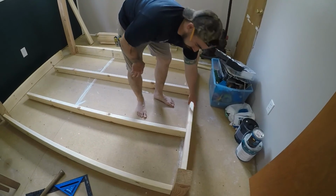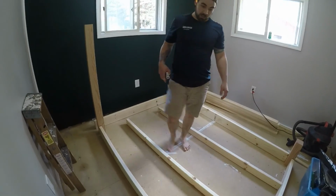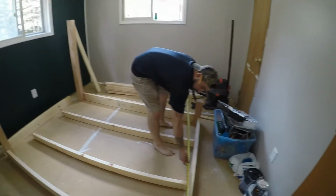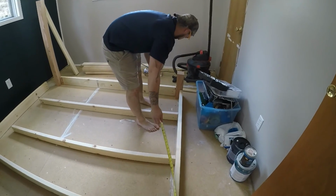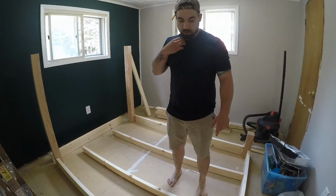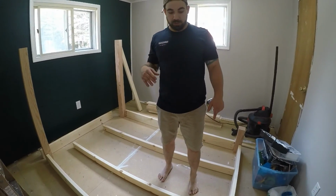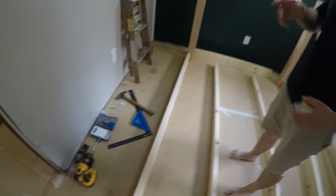These footboards are 56 inches in length. And so far I've got all of my rails, footboard and headboard pre-drilled with a Kreg jig.